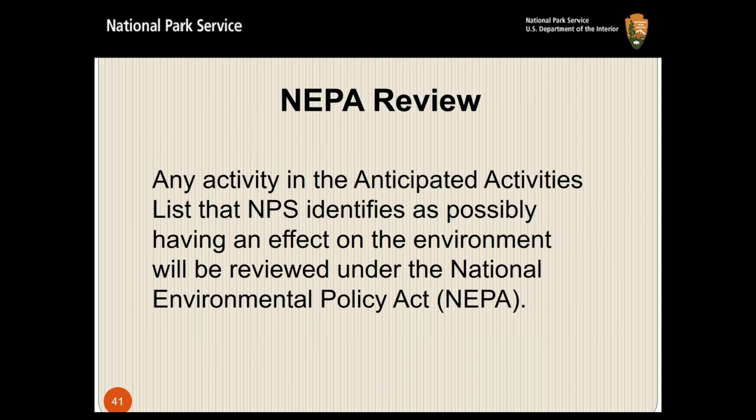Any activity in the anticipated activities list that NPS identifies as requiring review under the National Environmental Policy Act will be held for review. In these cases, NPS will ask the THPO to complete the NEPA worksheet that will help us determine if it requires any further action, such as an environmental assessment or environmental impact statement.